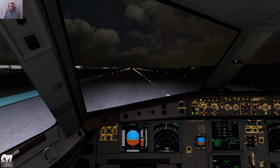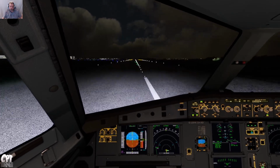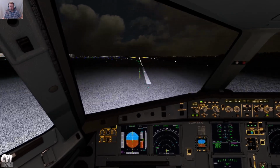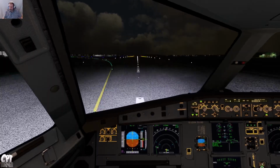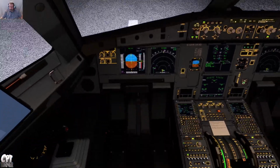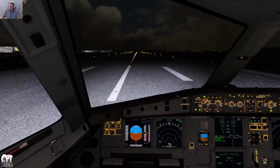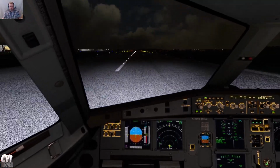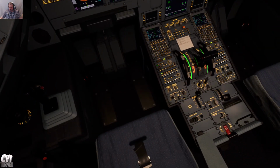Five. Lovely job. Get the nose down. Reverse thrusters on. The auto brakes are now off. Okay, reverse thrust can come off about now. I'm going to brake and roll just a little bit. I'm going to get the PWS off.